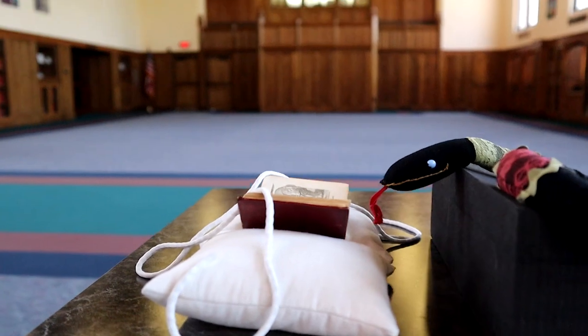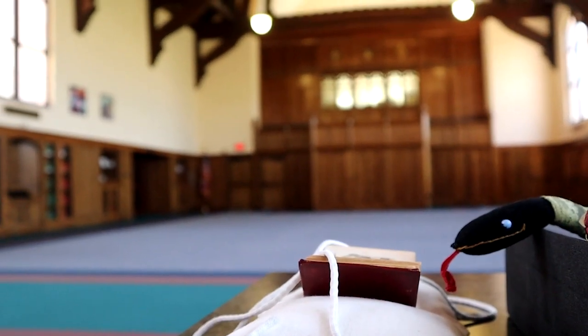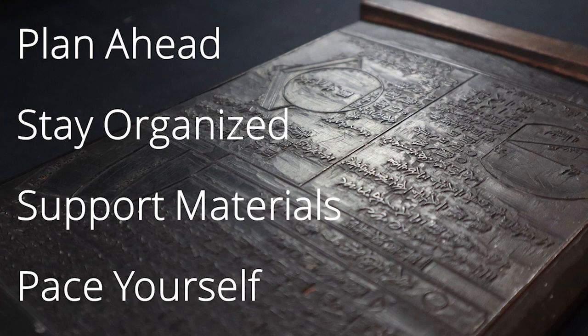Remember, our collections are here to be used, and we hope that this introduction gives you the confidence to explore them for yourself. If you plan ahead, stay organized, support your materials, and pace yourself, you'll help keep our collections in good shape for the future.